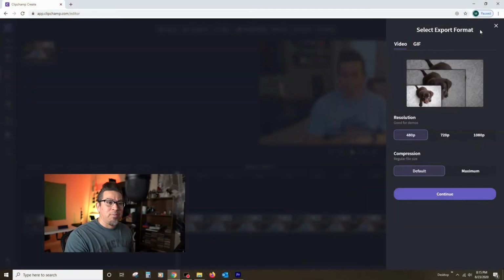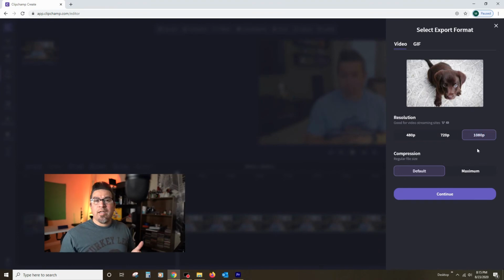Now, do note that when you go to export your file on clipchamp.com, the highest resolution you can export to is 1080, which is essentially the same thing I did, taking a 4K file and downscaling it to 1080. So it'll be the same thing I did, and you'll get a 1080 file on the back end.